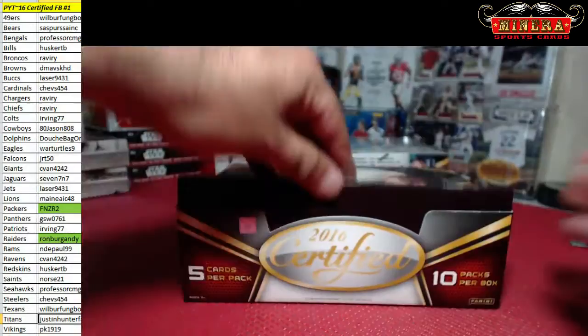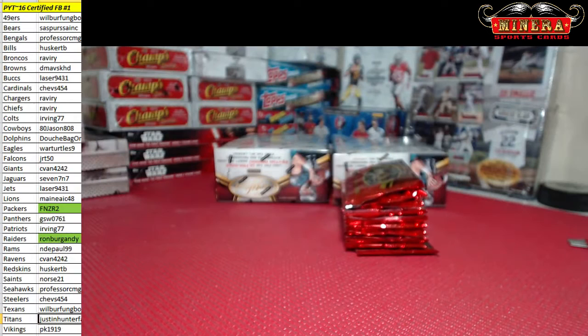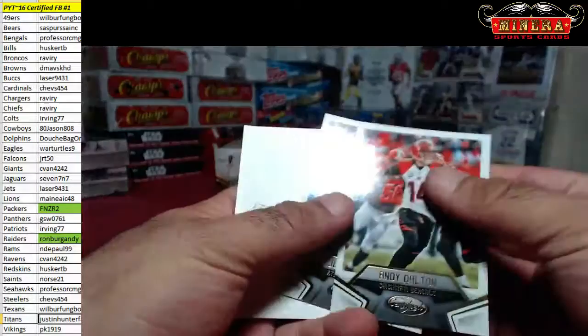What if Farrell Cooper's like the next Jerry Rice? Take off these headphones. Imagine Farrell Cooper, the next Jerry Rice. Oh, that'd be great. You got his RPA. Boom. Load up.